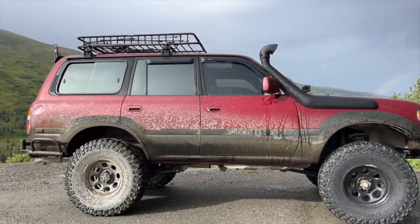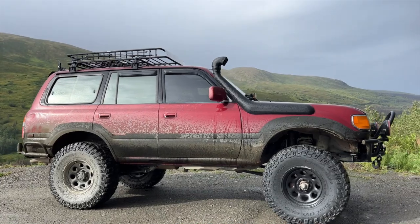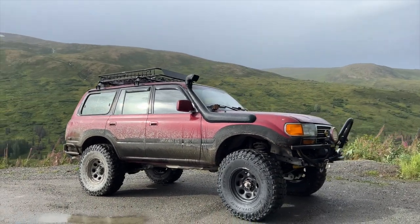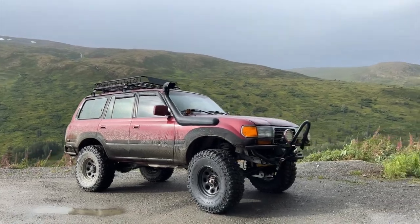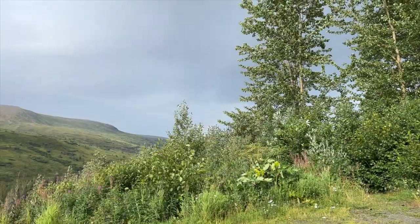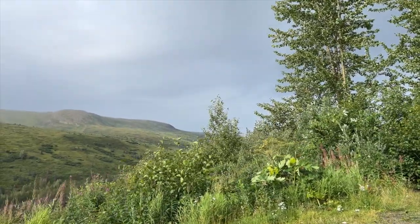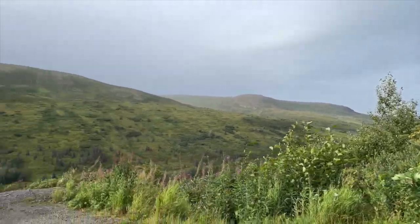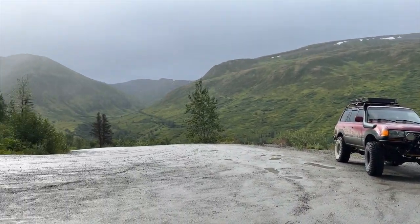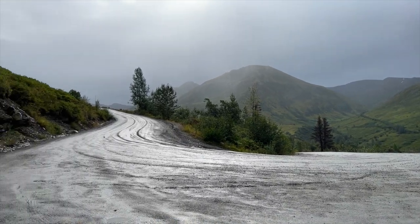On a nice sunny day, you can see a lot of vehicles out here, a lot of tourists or a lot of people that just come out to the pass. But on the mornings, it's always nice to come out and get the early dibs on the morning. It's gorgeous out here, man. There's rain, there's sun, there's a bit of wind, all kind of weather out here. Look at that view. So beautiful out here.